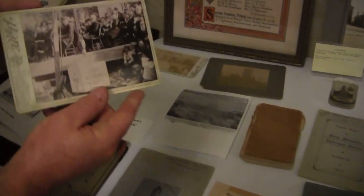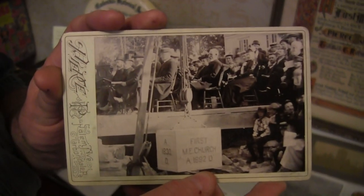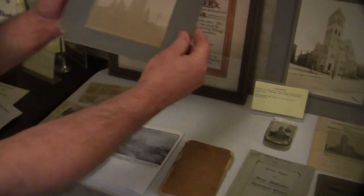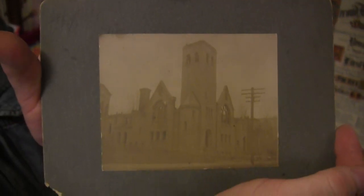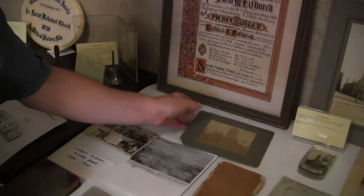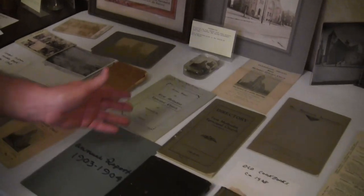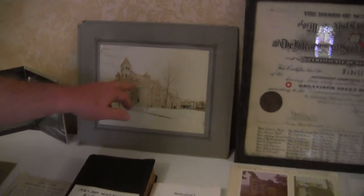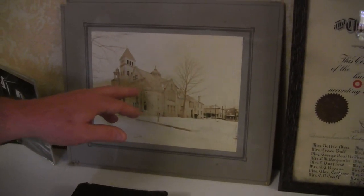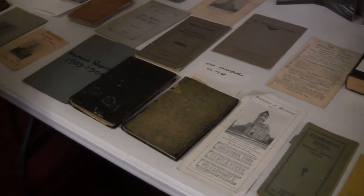Here's a picture of when they laid the cornerstone of the church in 1892. This picture here is when the church was burned out. They took a picture of the burned out shell of the church. And basically, these are just old books, record books. These are early pictures of the church. There was the dome of the church. This is from the early days, probably the early 1900s right there. And these are some of the items that we have on display.